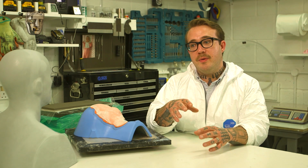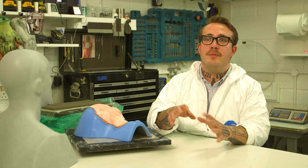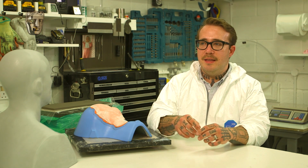Found I liked that. When I graduated, I got a job at a place that made specialty costumes, lots of space suits and aliens and all that sort of thing, armour. And I found myself more and more gravitating towards the mould making, casting, the technical aspect of it. And I was lucky enough to get a place in the mould shop on Prometheus for the prosthetics department. And I've pretty much always been in prosthetics since then. Just found it suited me.